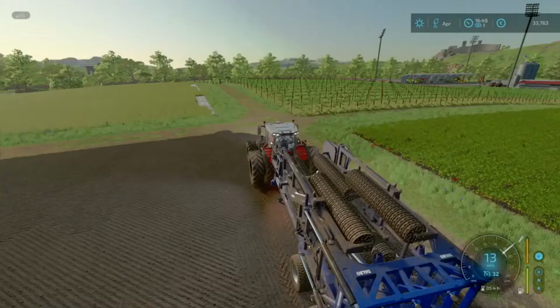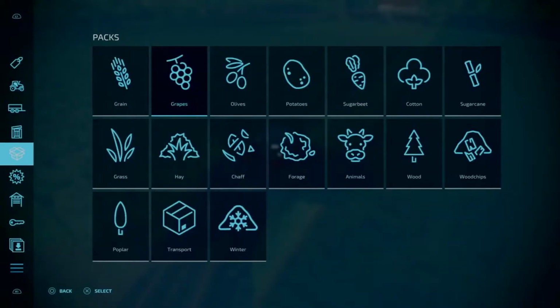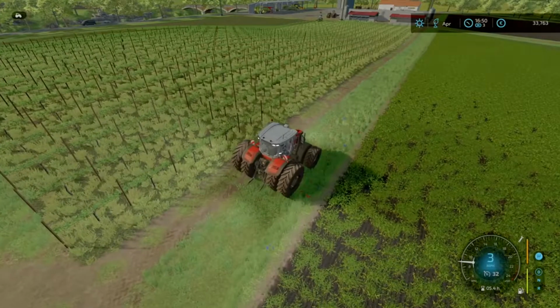So all the fields are rolled, basically. So we could go ahead and return this. We'll set you to return. 0.3 hours of work, so that's lovely jubbly.